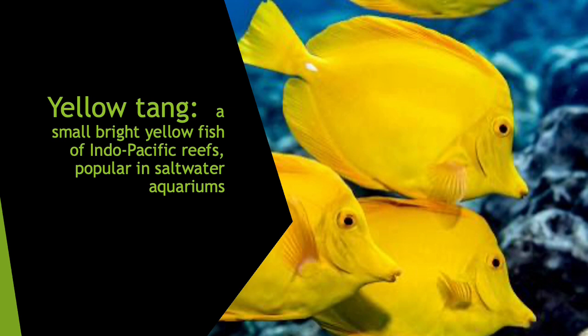Boys and girls, look at the beautiful bright fish on your screen. What are they called? Yellow tang. Now there are different fish in the tang family. This one is yellow, so it's called yellow tang. There's also a blue tang. Let's say the term together. Yellow tang. What is it? A small bright yellow fish of Indo-Pacific reefs, popular in saltwater aquariums. Boys and girls, I think you're learning a lot. Yellow tang.